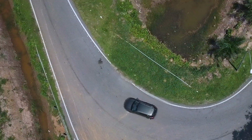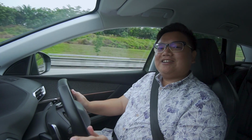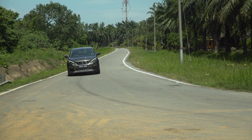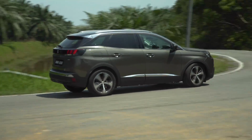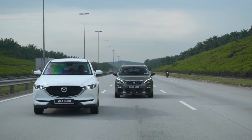Also average is the Peugeot's handling. The steering is really quick, and together with this tiny steering wheel, it feels light and darty like a much smaller car. Body roll is also well controlled, especially for an SUV, but it just doesn't feel anywhere near as dynamic or as fun as the Mazda.